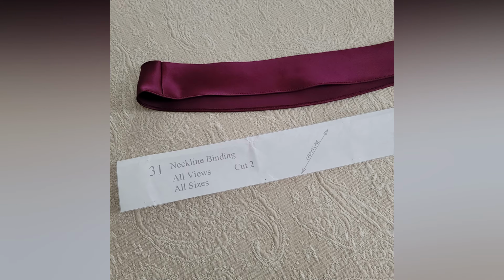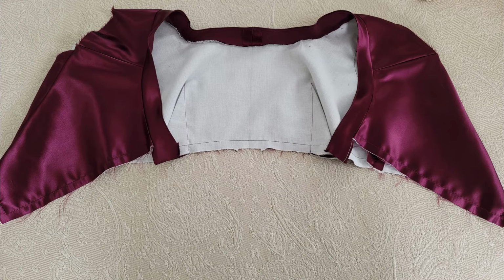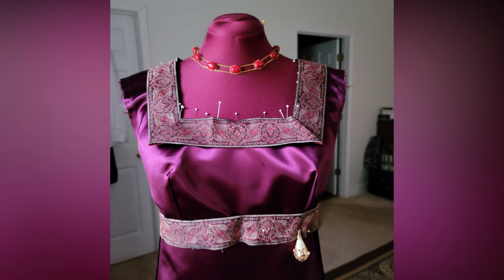The neckline binding halves are sewn together and a very narrow hem sewn on the outside edge. Knowing that I was finishing the neckline with the woven ribbon, I stitched the binding to the bodice neckline and simply turned the binding to the inside to become a facing. This didn't work well, however, as the binding had to be clipped for it to lay flat against the inside of the bodice, but it did strengthen the neckline and provide support for the ribbon.